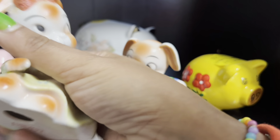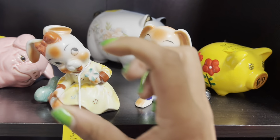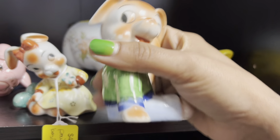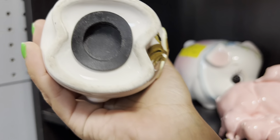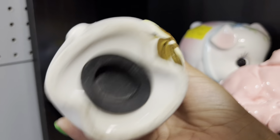This is really hard to find. Man, and normally I see it in the miniature size, not even this larger size. $4 is a steal for the pair. And what about this one? It's kind of cute. $6. I wonder how well that would sell.